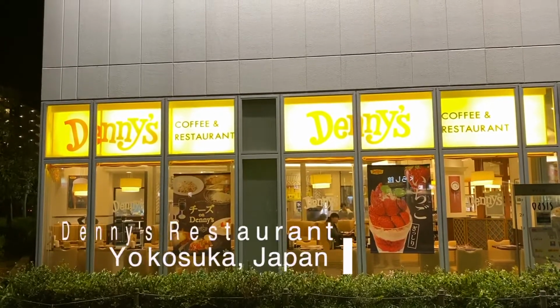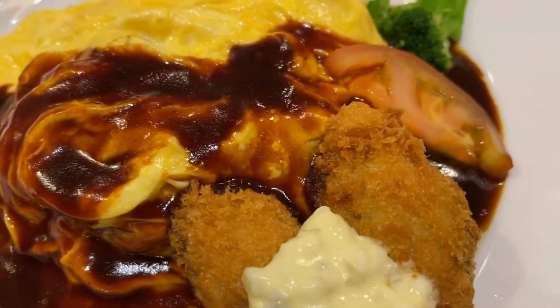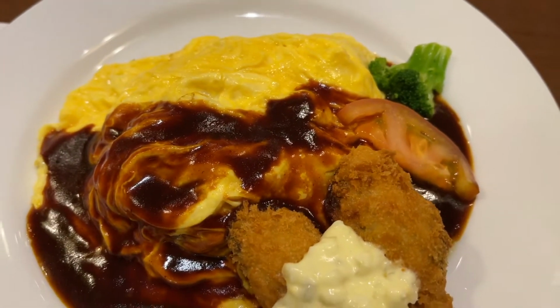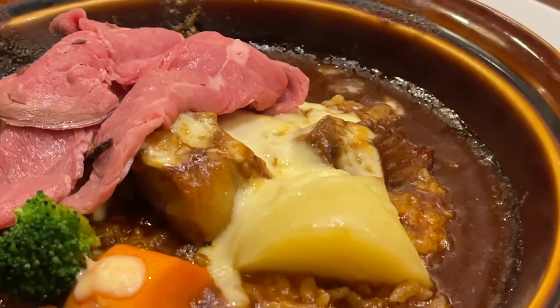Today we're going to be eating at Denny's in Yokosuka, Japan. We're going to be trying some omurice and oysters, as well as some very delicious roast beef and rice casserole, coming up on Deep Focus Travel.